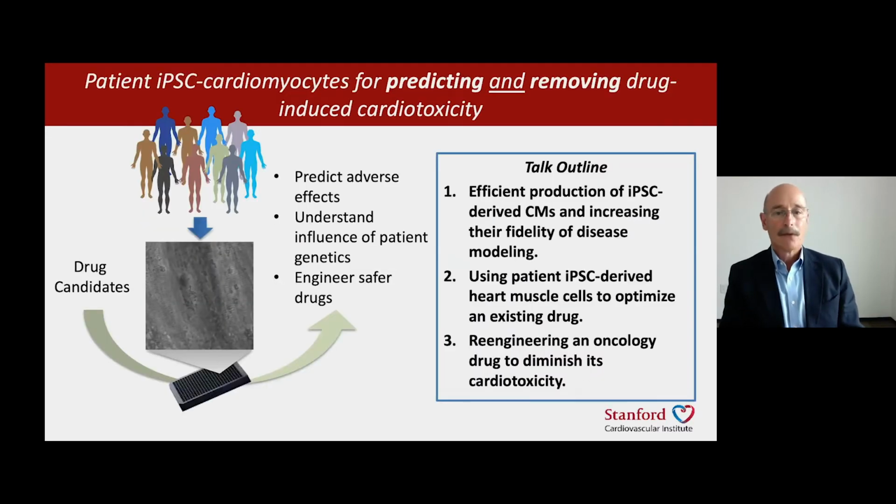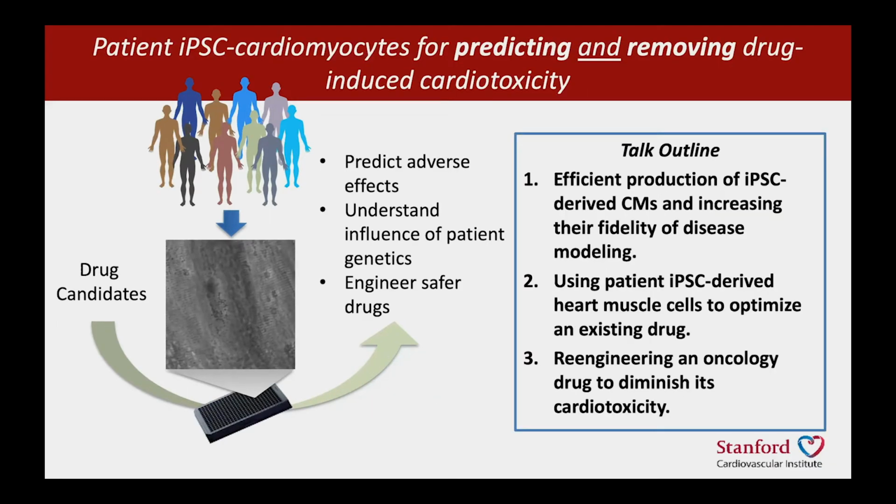So using this platform then, the work that I'm going to tell you about creates heart muscle cells, and you can see that in the video on the slide. We treat those heart muscle cells with drugs or drug candidates, in order to predict the adverse effects that those molecules will have on the heart, as well as to understand the influence of patient genetics. Some people are much more susceptible than others to the adverse effect of drugs. And we also would like to use this platform to engineer safer drugs.